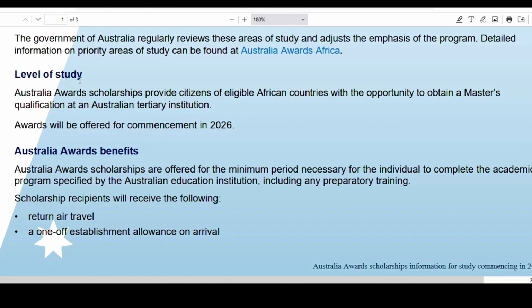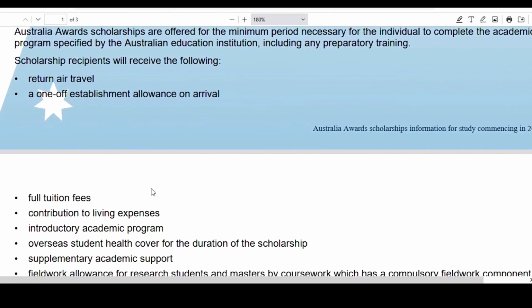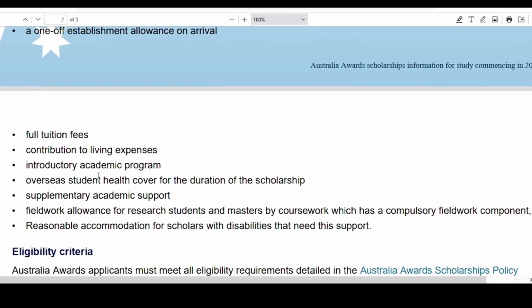Now, level of study. Australia Awards scholarships provide citizens of eligible African countries with the opportunity to obtain a master's qualification at an Australian tertiary institution, so at a university in Australia. Awards will be offered for commencement in 2026. Australia Awards benefits, okay, they are reiterating the benefits which we have looked at before, right? The air travel, your tickets, your allowance. They're just reiterating this.